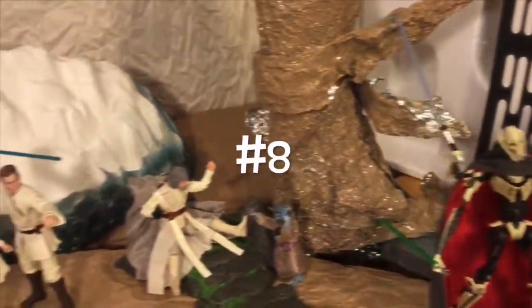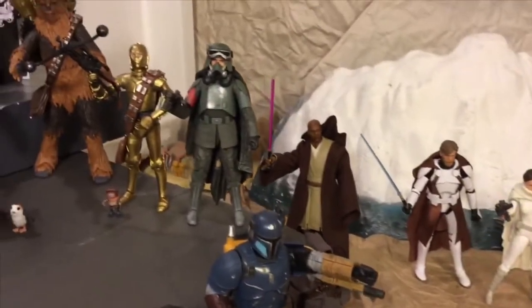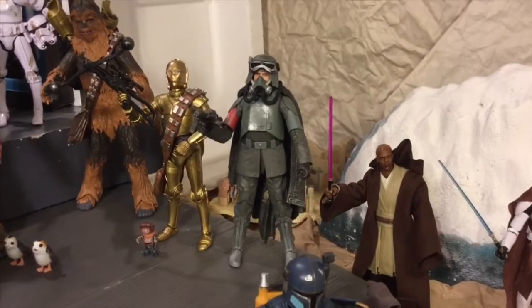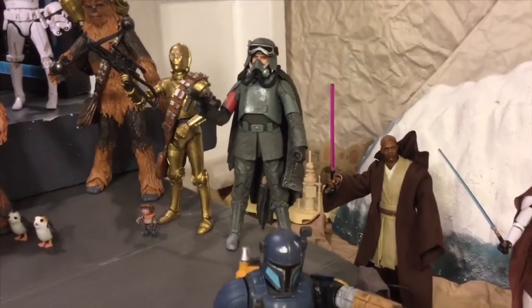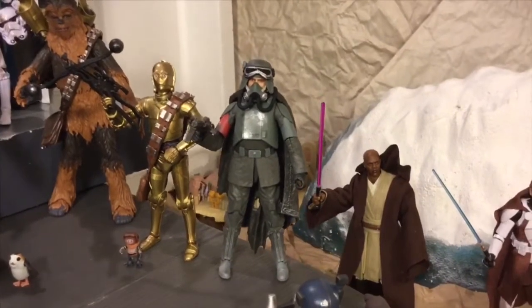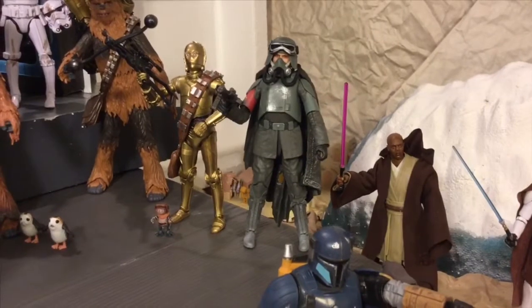At number 8, I went with my Mimban Solo Trooper. Very cool. Love the likeness to Alden Ehrenreich, the actor who played young Solo.